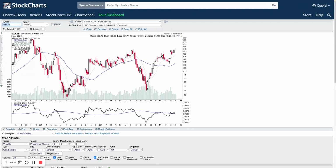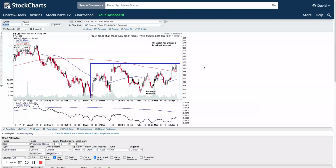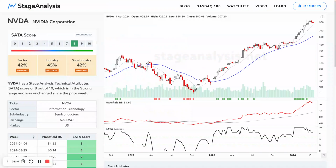So look at the weekly chart. It made a new stage 2 attempt and has been consolidating above that level. So looking for further continuation in stage 2 here at the moment, looking for it to break out and move above. So we can also look at a weekly chart of that as well.